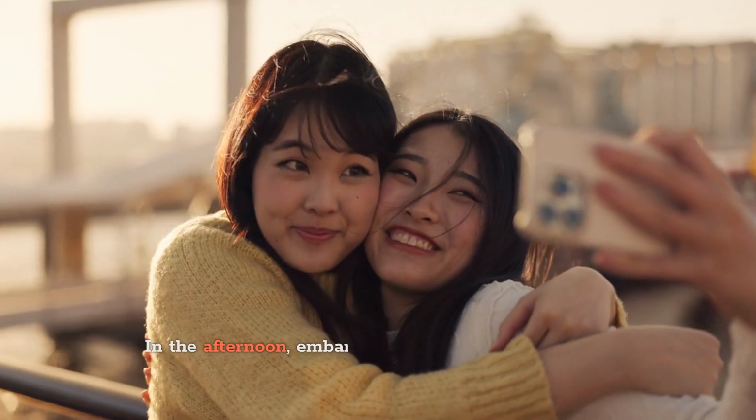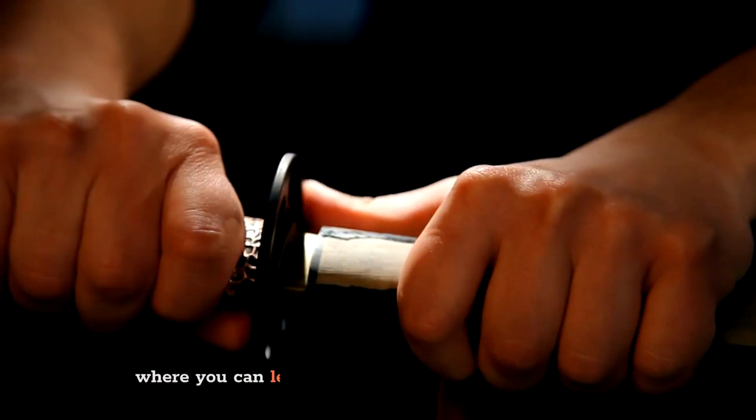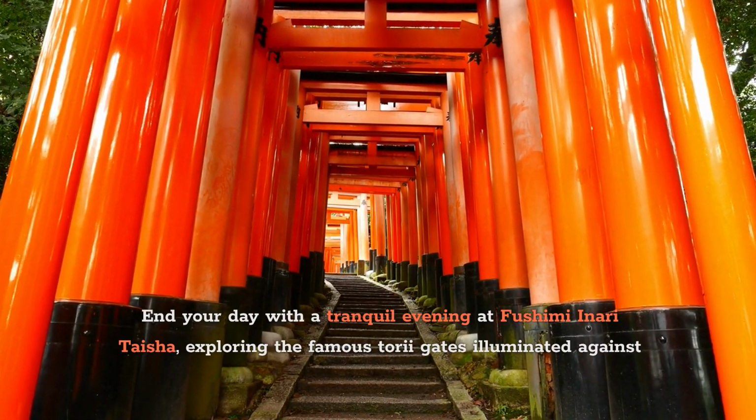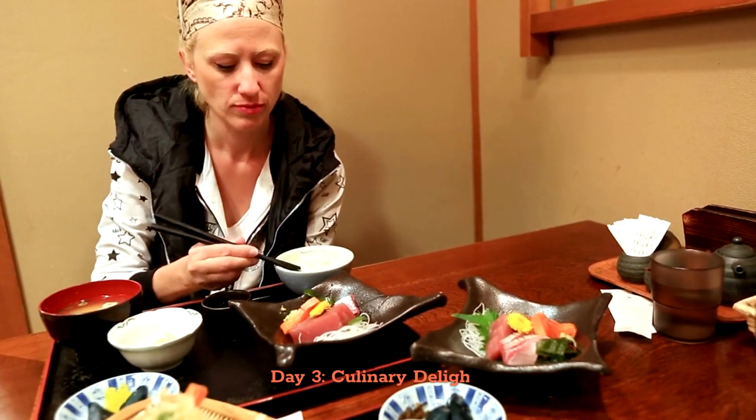In the afternoon, embark on a cultural excursion with Samurai Kenbu Kyoto, where you can learn the art of samurai swordsmanship. End your day with a tranquil evening at Fushimi Inari Taisha, exploring the famous Torii gates illuminated against the night sky. Day 3. Culinary delights.